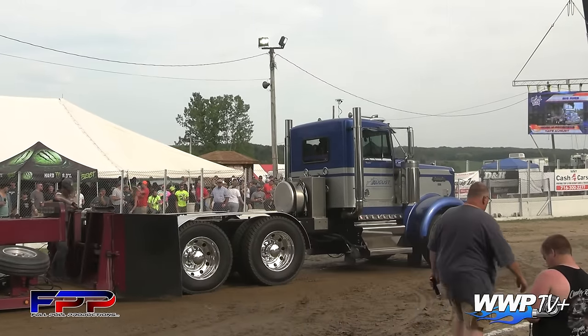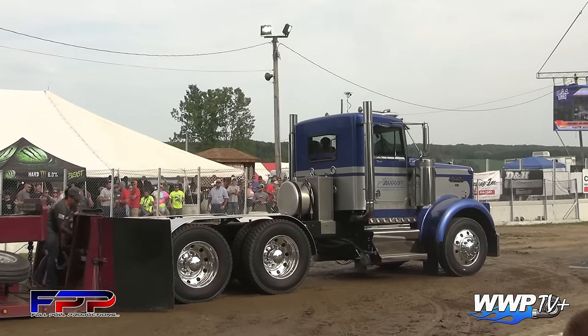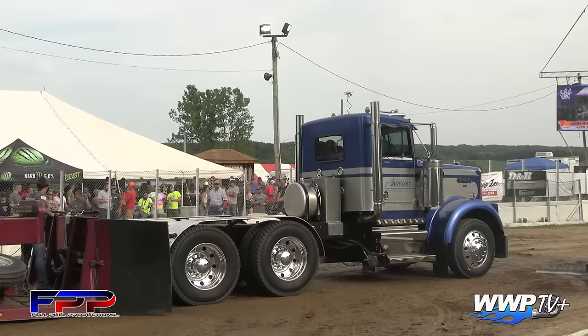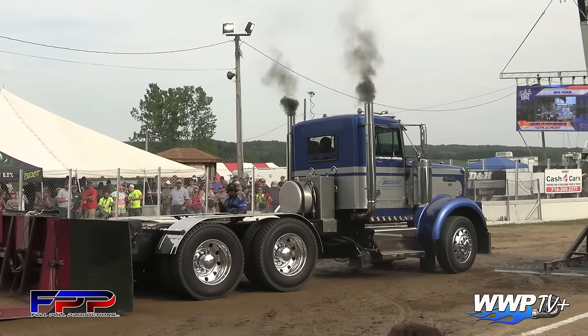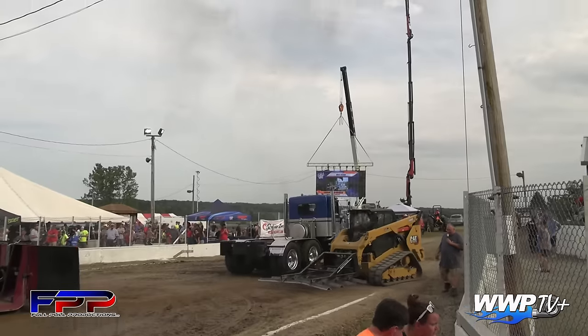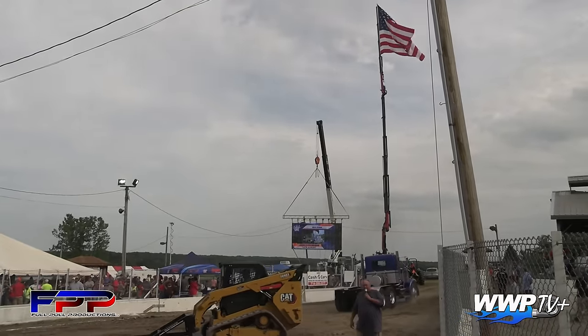Looking for 330 feet and 330.59 at 29.9 miles an hour. Oh, by the way, with 55,000 pounds dragging behind him. Well, he definitely got it put together this afternoon. All the combinations clicked together. What a great run by Nate August.